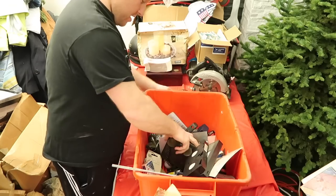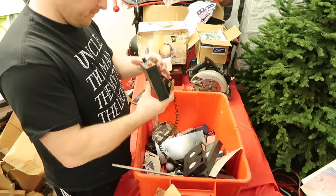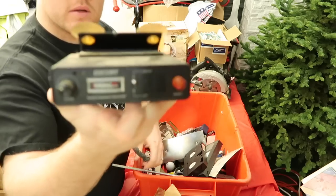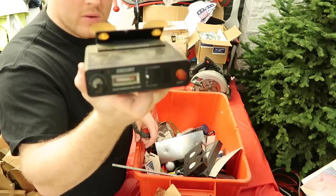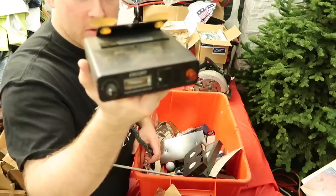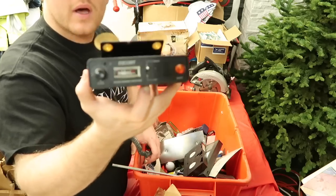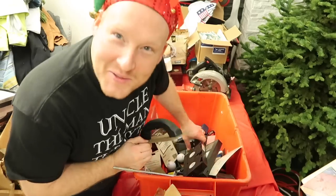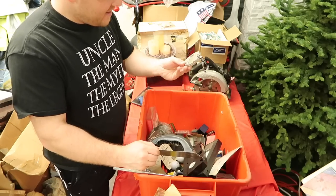Let's see. Oh, this is a radar warning receiver. Radar. That's for cops in the car. It's an old one though. Wow, this is an old one. Was it Cincinnati microwave? I don't know. Must be one of the first. She's so smart. She's one smart cookie.